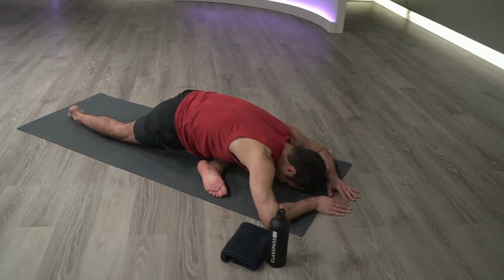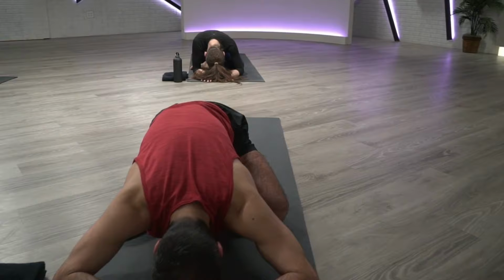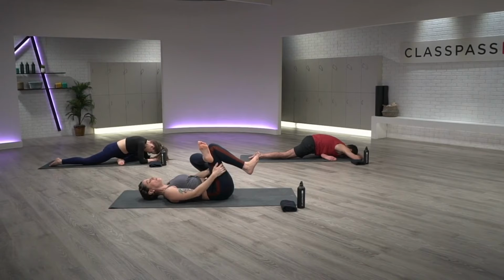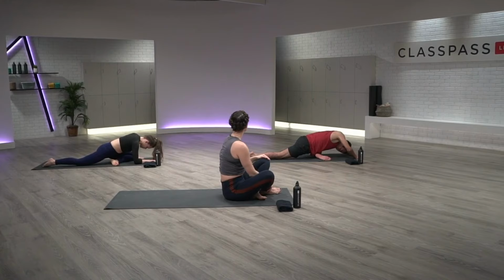Last three. Really nice, last two. And last one. Beautiful. If you're on the floor, you'll start to make your way up. Good. If you're in that forward fold, you guys are just going to lift yourself up and then shift the weight into the left hip. Turn yourself to this side of your mat.